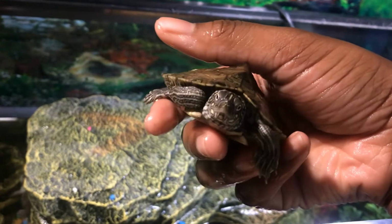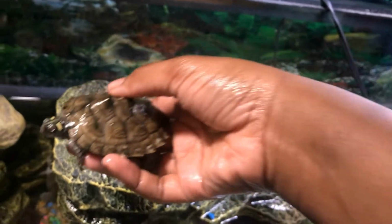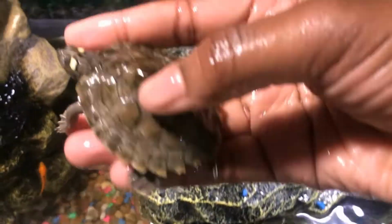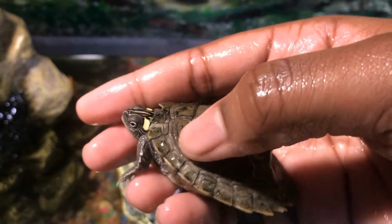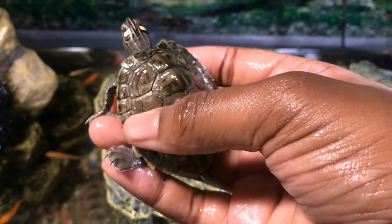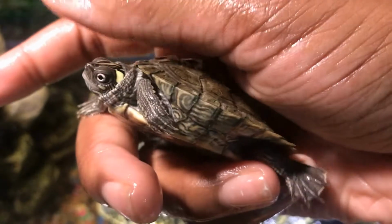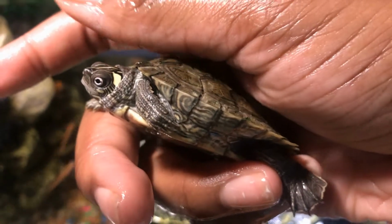Another thing to keep in mind is that a lot of people say that you need over 80 gallons to hold turtles, but that is totally a lie. Yes, it would be nice for them to have that big of a tank, but get what you think is best for them, because as long as they have plenty of room to swim around and all their needs are met, then they should be okay.